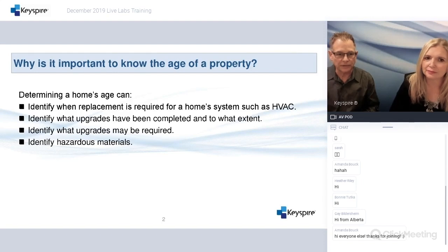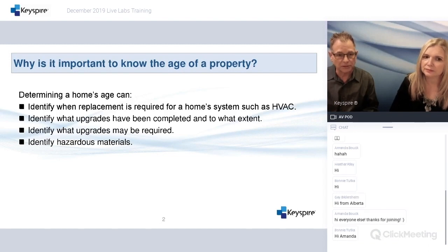Dating a home can really help you determine a lot of things that may be required about upgrades. If you're looking at it, you can see some upgrades have been done. Well, then it might give you an idea to what extent. If you still see some old things that weren't upgraded in there, it can help identify hazardous materials in a property, which we'll cover a lot of during this as well. And then what type of replacements will have to be done to your aging home systems, if it's HVAC, roofing, electrical, plumbing. So we're going to cover a lot of stuff there.